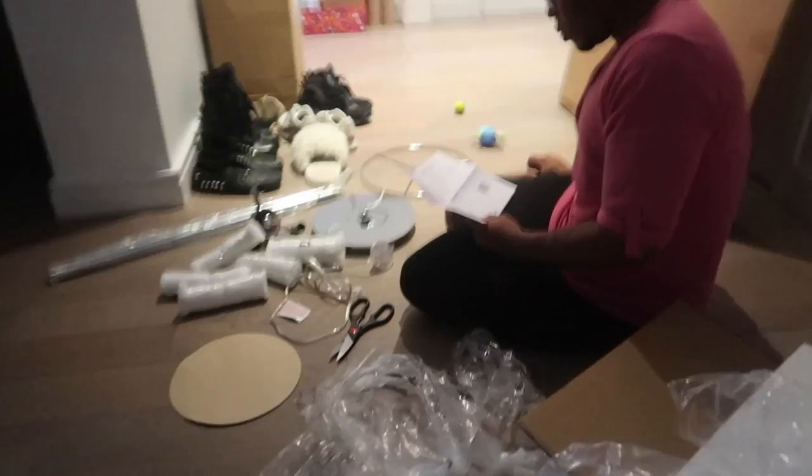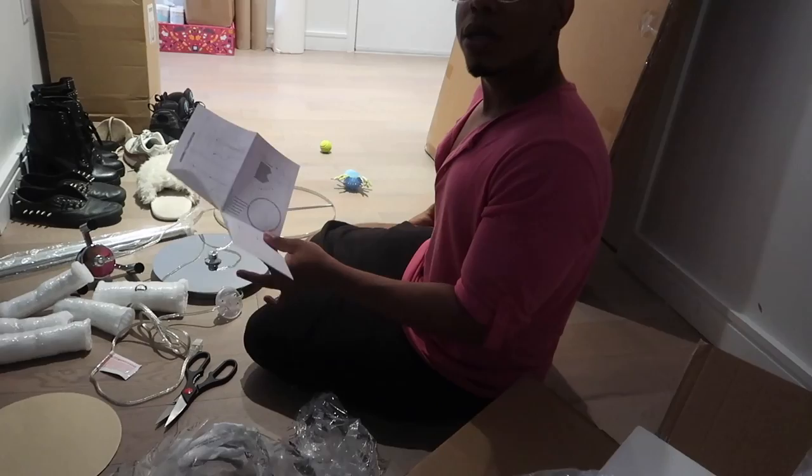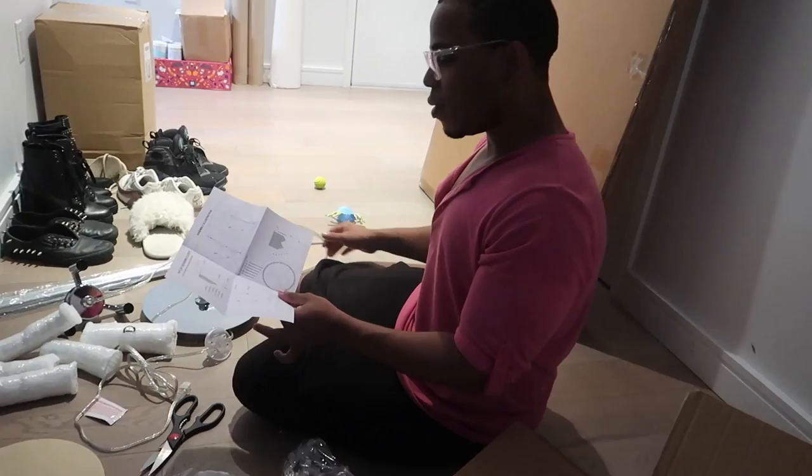You struggling over there, sis? Not really, but what I'm really doing is going through the instructions first before I attempt to assemble. Because you're struggling? No, I'm trying to be informative.